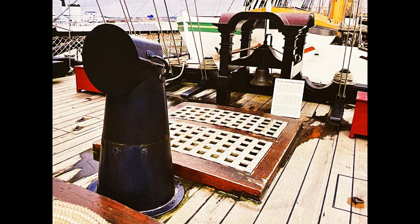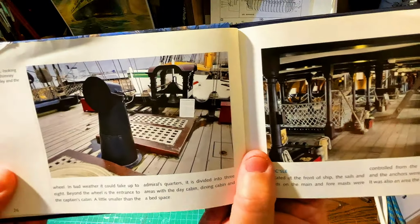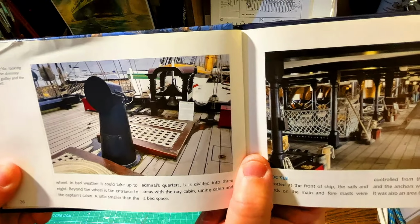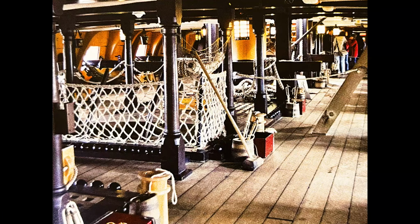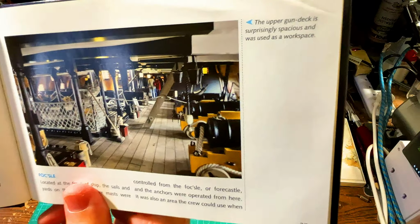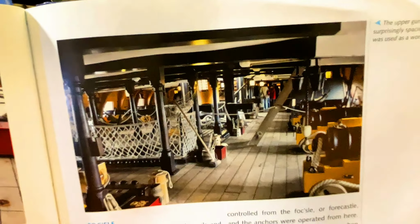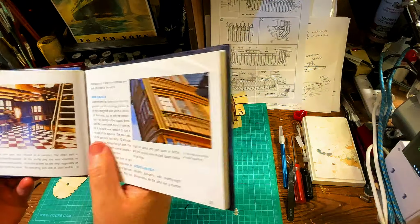So there are beautiful photographs throughout this ship. And again, the ship is still around in amazing shape, which really helps with the book. Let's see, the forecastle looking aft, the chimney from the galley, and the ship's bell. The upper gun deck is surprisingly spacious and used as a workspace. Remember, there's not a lot of room on these ships, so every bit of space had multiple functions.